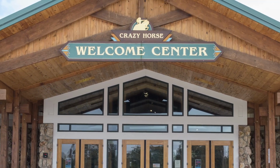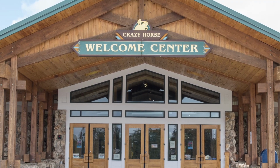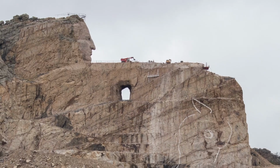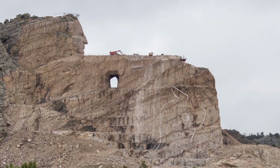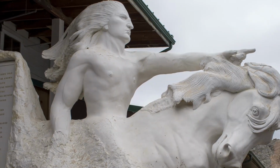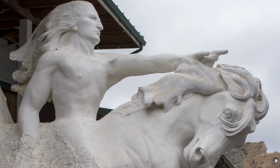Crazy Horse was a work in progress and will be that way for many years. When finished, it would be the largest sculpture in the world. There was a very nice museum that was fun to walk through and learn about the Lakota Indians. When fully finished, it will be magnificent to see. For now, only the face of Crazy Horse was fully finished.